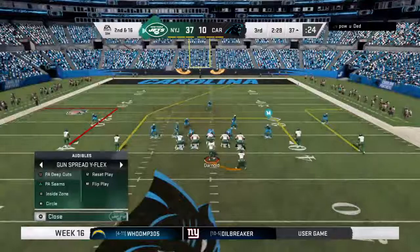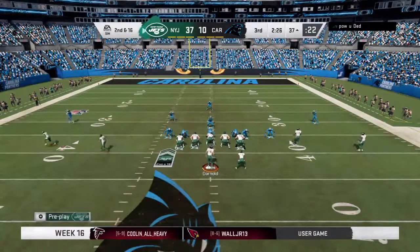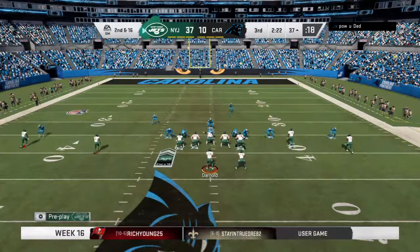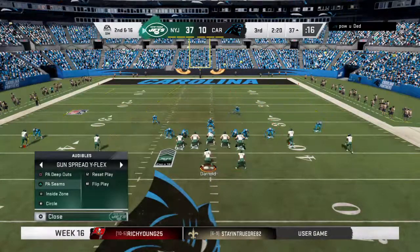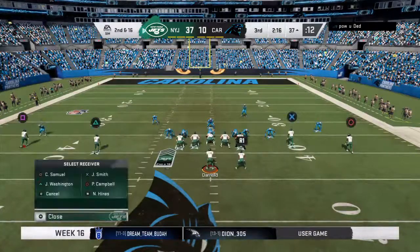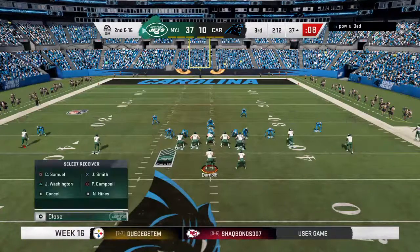Work to be done here on 2nd and 16 after the sack. 22 jet bomber. Go. Red 80. 43. Red 80. Sponge. No. Red 80. Hey, seam 6.